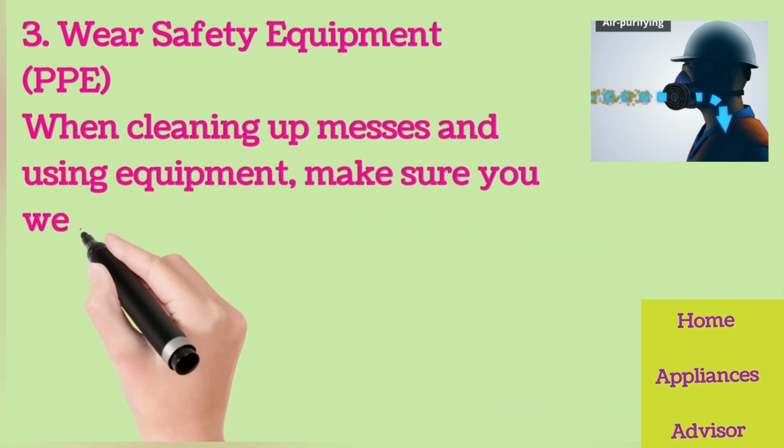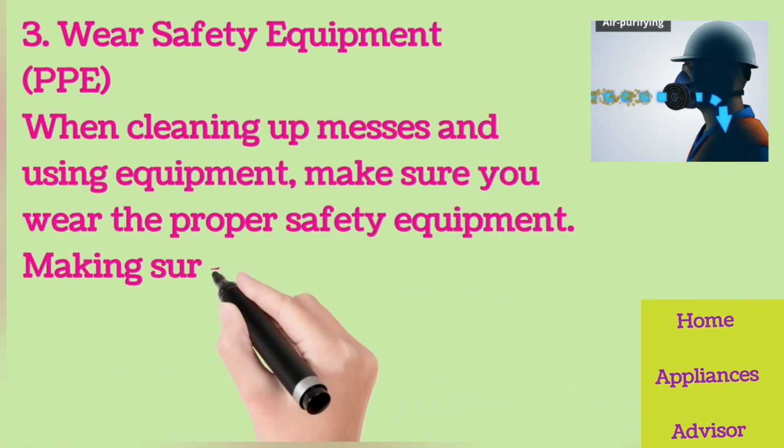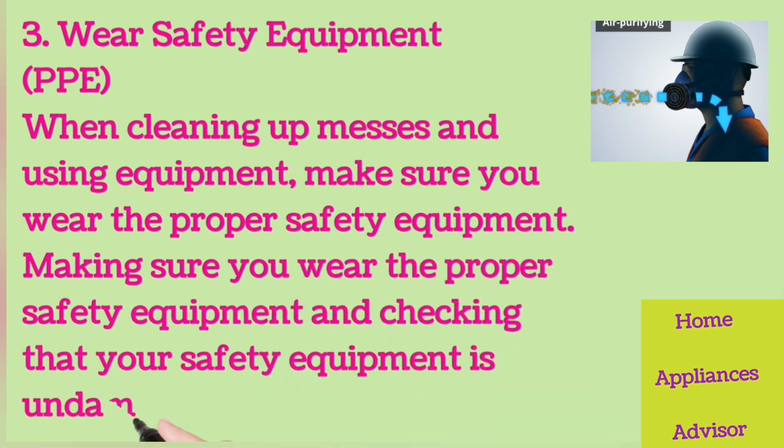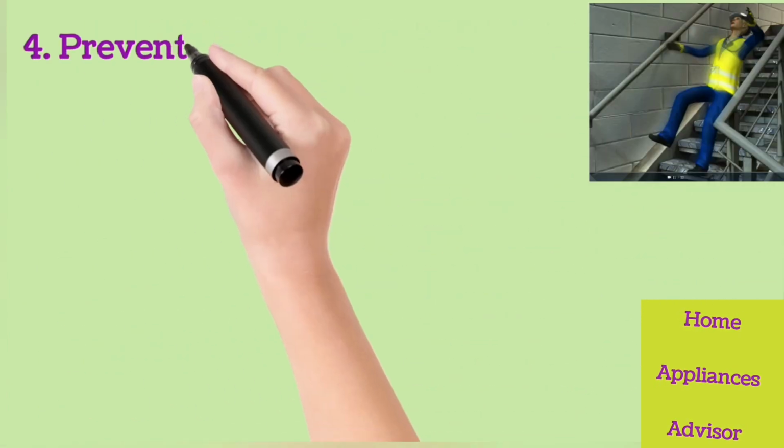3. Wear safety equipment. When cleaning up messes and using equipment, make sure you wear the proper safety equipment, and check that your safety equipment is undamaged.